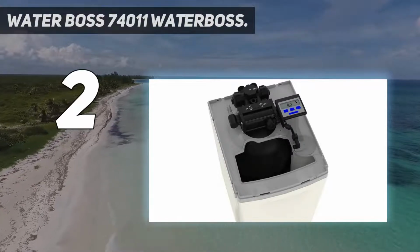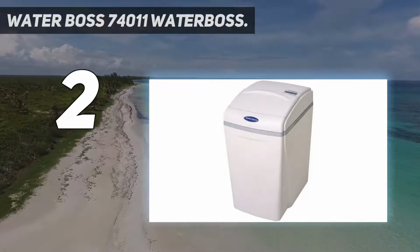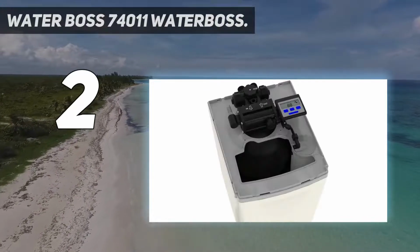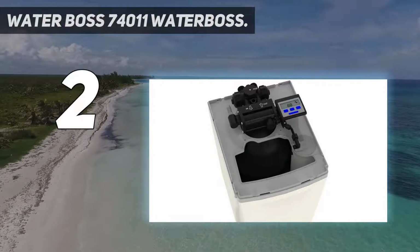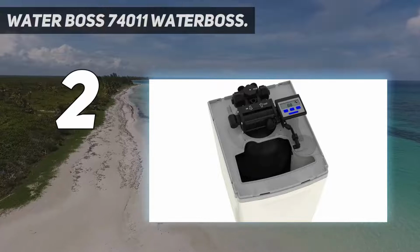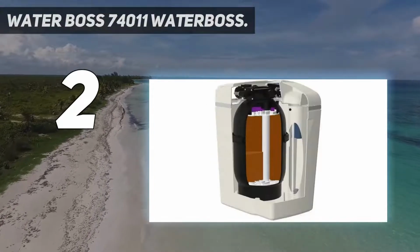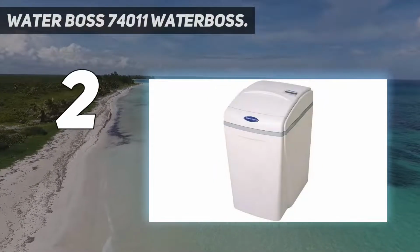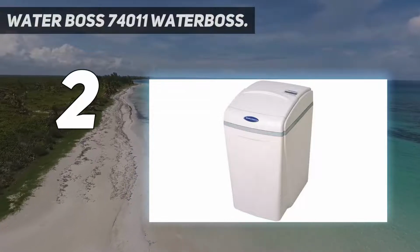And thanks to its 22,000 grain capacity, it can trap up to 22,000 grains of hardness before needing to go through a regeneration cycle. The regeneration cycle is responsible for purging any calcium or magnesium that has been trapped in the system. It also flushes out any sediment that has accumulated over time. Typically, it will take around 19 minutes for the regeneration process to be complete. During the process, the water softening system will use up to 16 gallons of water and just under 3 pounds of salt.